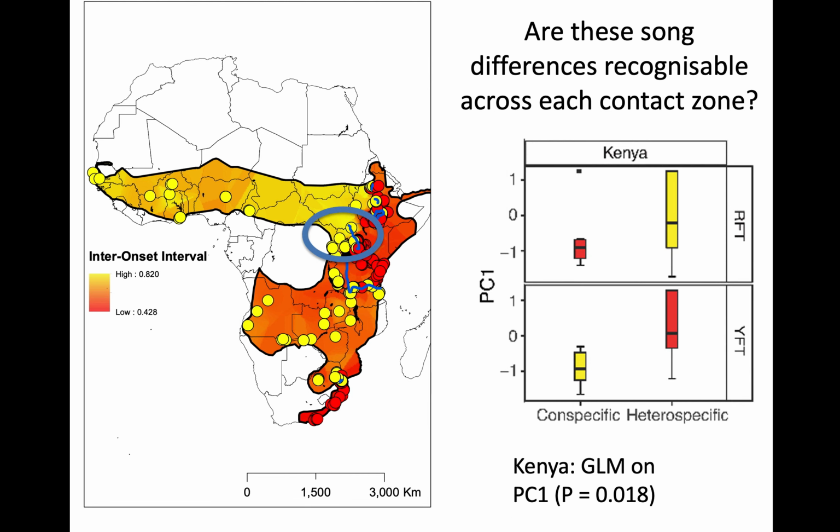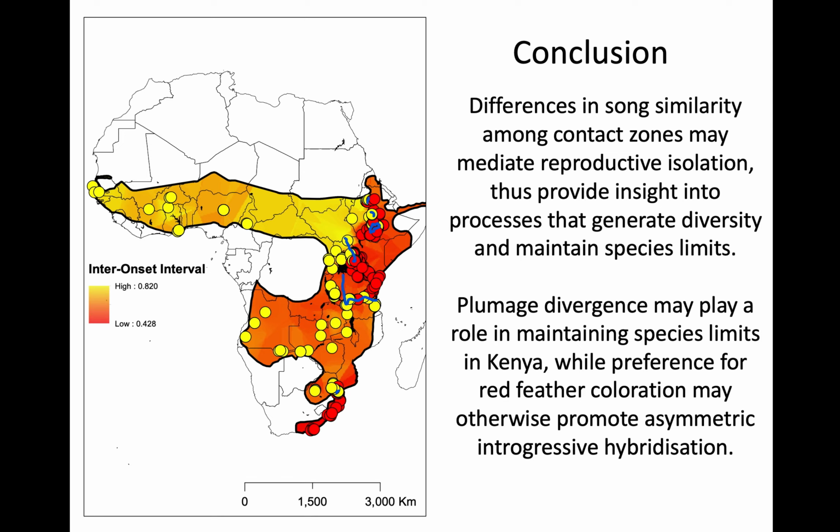However, in Kenya, both yellow-fronted tinkerbird and red-fronted tinkerbird responded significantly more strongly to conspecific playback than to heterospecific playback. Evidence that they differentiate between the songs, and we expect this is based on the pace of the song. So to conclude, differences in song similarity among contact zones may mediate reproductive isolation, thus providing insight into processes that generate diversity and maintain species limits.